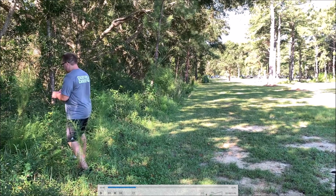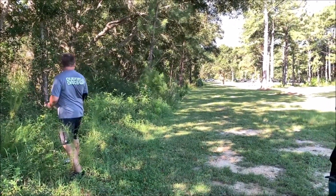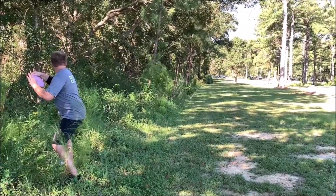But I did go a little bit into this long grass. If I could have been like, say, right here, maybe just 5 to 10 feet more to the right, I would have a very clear open look. But instead, I had to do kind of a weird standstill throw, and definitely made this approach way harder than it needed to be. But again, it's a par 4. I still feel like 150 feet away, so still definitely a chance to get the birdie here if I can nail this.